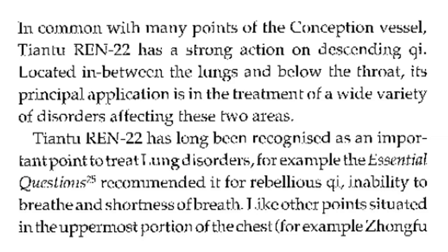In common with many points of the conception vessel, REN 22 has a strong action on descending chi. Located in between the lungs and below the throat, its principal application is in the treatment of a wide variety of disorders affecting these two areas. REN 22 has long been recognized as an important point to treat lung disorders. For example, the Essential Questions recommend it for rebellious chi, inability to breathe, and shortness of breath.